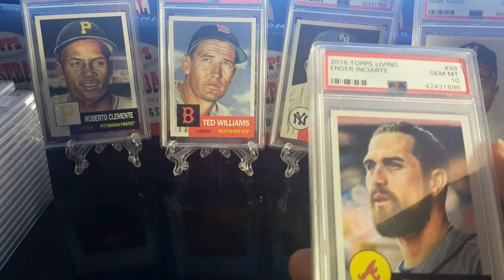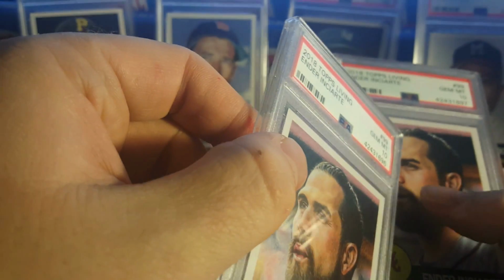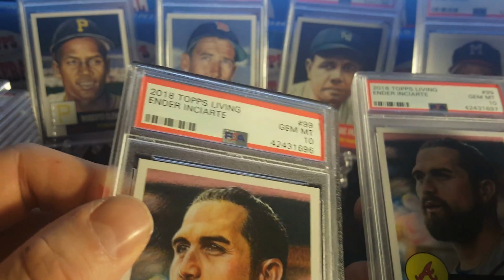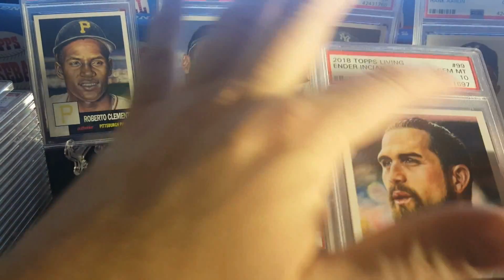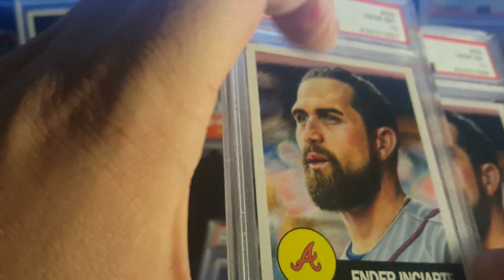Alright, Ender Inciarte, 9. Where's my 9 pile? There it is. It's about to tip over. It's so high. There it is, a 10. I mean, this, I don't know if you can see it, but that's messed up. This is just, you know, this is dirty. I don't know. These are not good slabs. What's going on? There's a big scuff mark right here. I don't know if it's on the card. And these shouldn't be scratched at all.